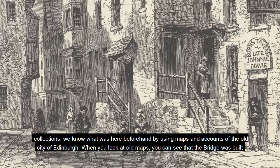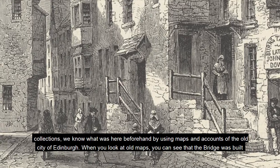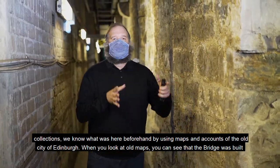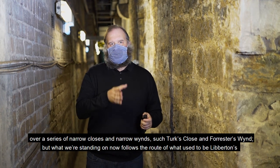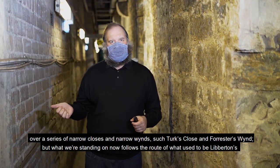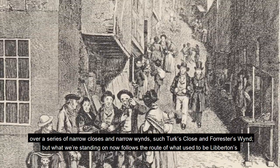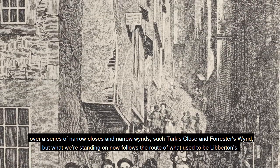by using old maps and accounts of the old city of Edinburgh. When you look at the old maps, the bridge itself was built on a series of narrow closes and narrow wynds, such as Turk's Close, Forrester's Wynd, but the one that we're standing on here, which follows the route of what used to be called Liberton's Wynd.